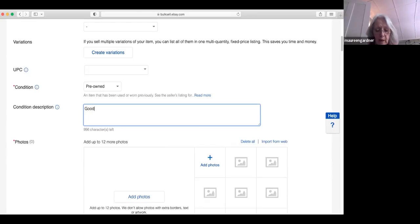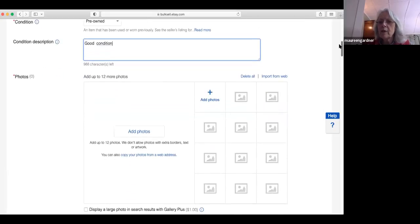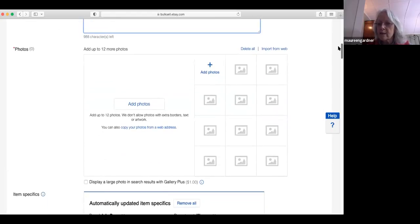So be careful when you do this, though. Because if you say that it's pristine, people have a different take sometimes on what that wording means. So be very careful using words like excellent or pristine, unless it truly is just basically brand new. Otherwise, people will return it saying that it wasn't pristine or it wasn't excellent or whatever.